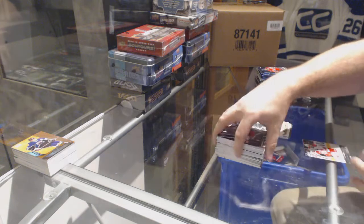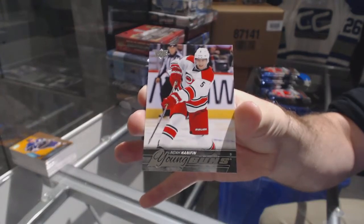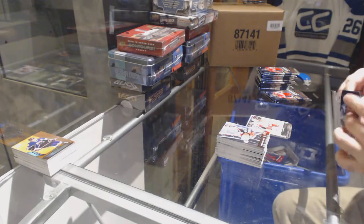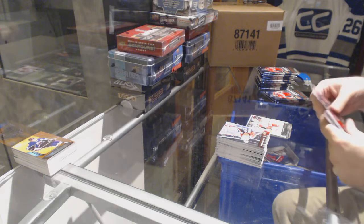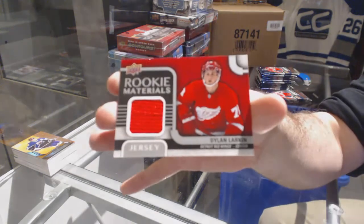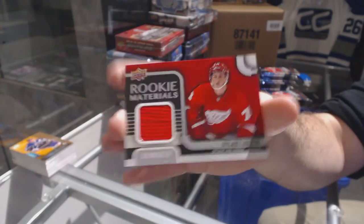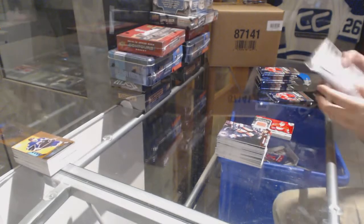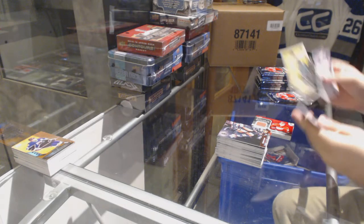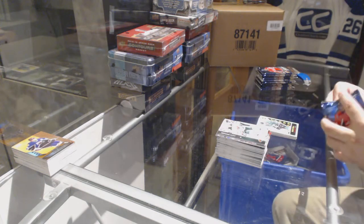Nice. A Young Guns for the Carolina Hurricanes, Noah Hanifin. A rookie materials for the Red Wings, Dylan Larkin. Radek Faxa for the Dallas Stars, retro rookie.